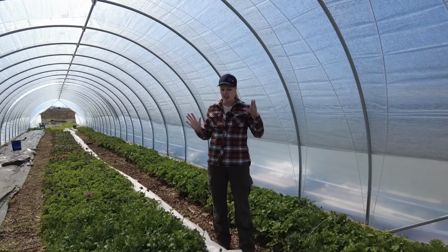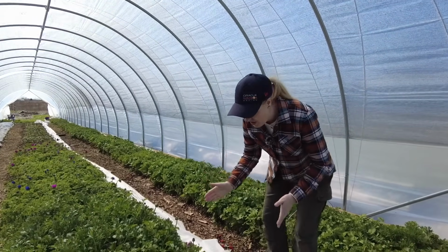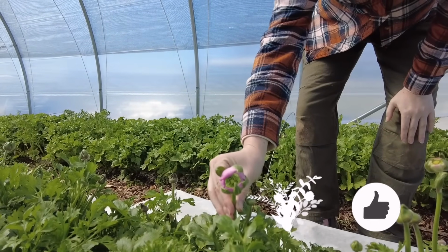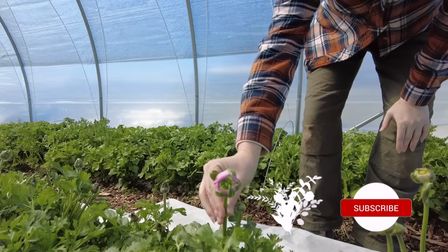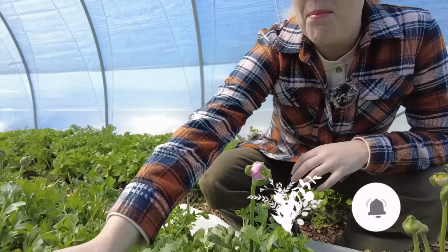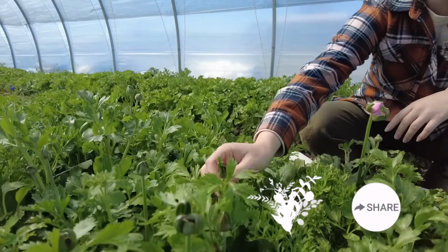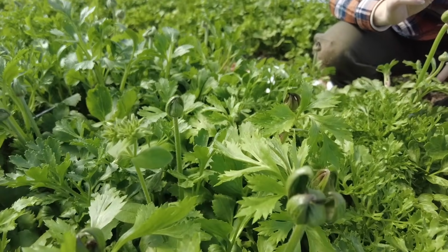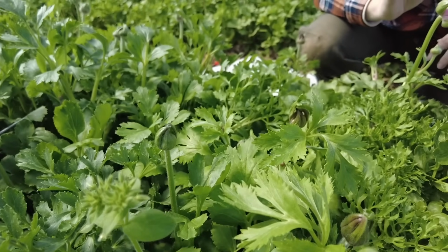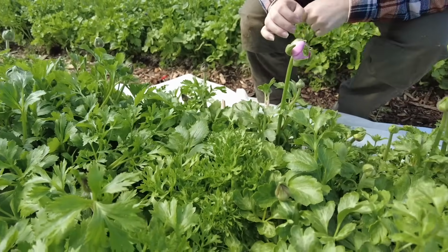It is like buds galore in here. Some of them are farther along. So like this guy, we can actually finally see some color, which is exciting. That'll be the first one I harvest. But in this same patch, there are just buds everywhere. Whenever Eric and I come into the tunnel, it seems like the bud amount doubles each time we check, which is really exciting.